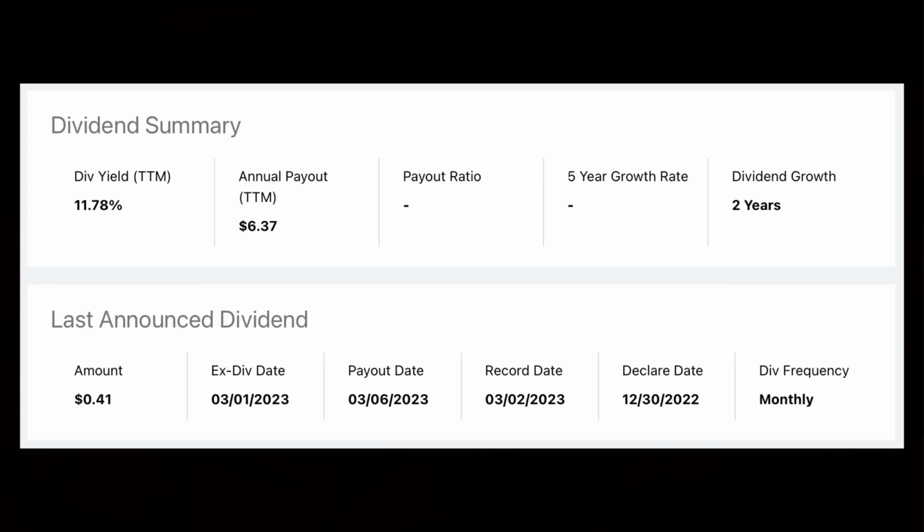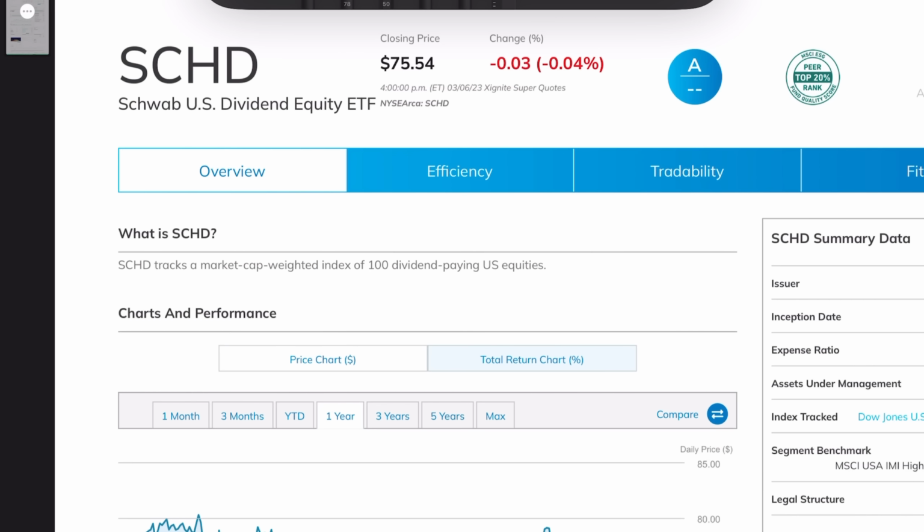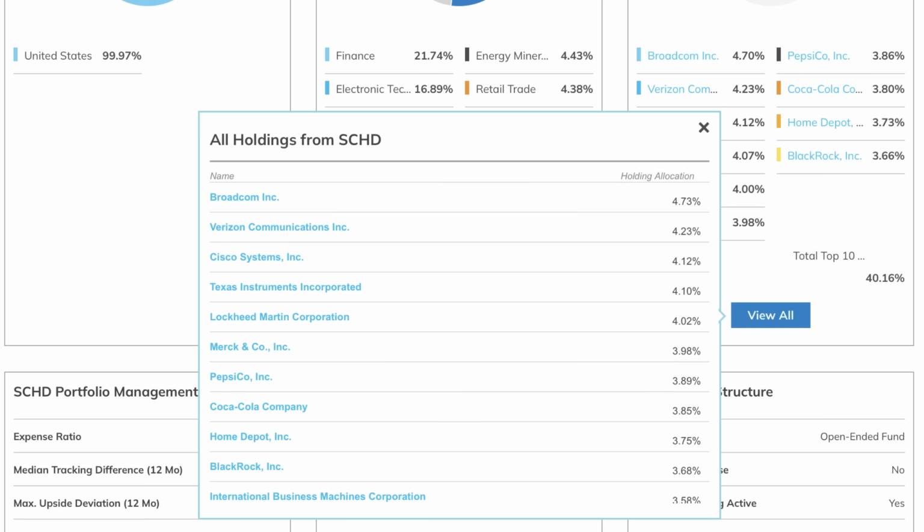JEPI is a great way to boost dividend income. They have a massive dividend yield thanks to their unique ELN covered call strategy. And when you combine that with SCHD, which is a traditional market cap weighted index fund of high quality dividend paying companies, it's a great combination.